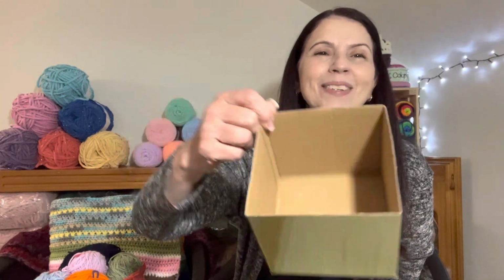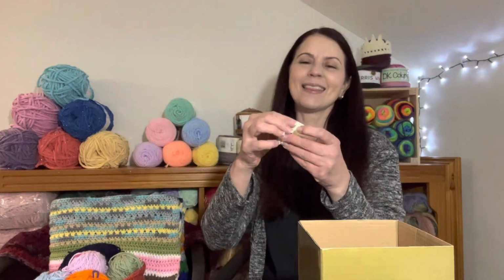So here it is here, empty for now. Now, let's pop in the colours that we all saw together. I definitely saw yellow, so I'll pop that in there. And now, as we're coming to the end of our blanket, most of the colours have already popped up.